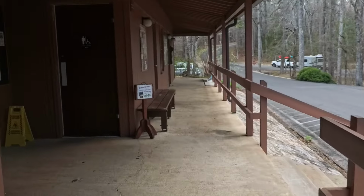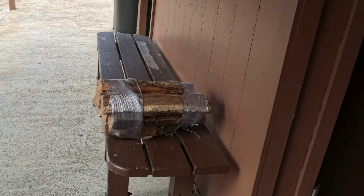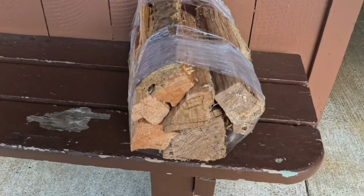The restrooms were clean. I'm pretty sure Jim needs to go check out the men's. The firewood was $7 for a bundle. You get eight pieces. A lot of them are small ones, but I prefer small ones instead of big chunks.